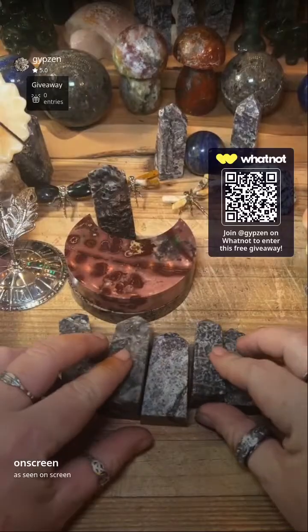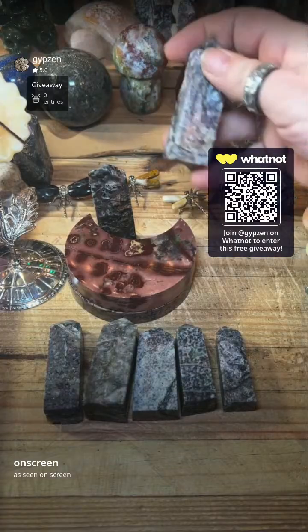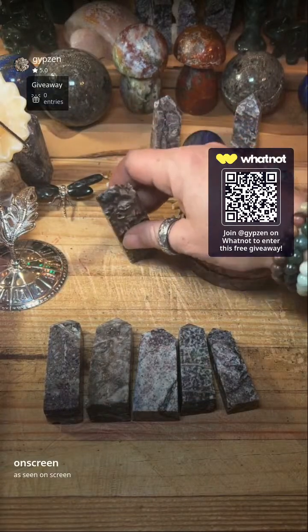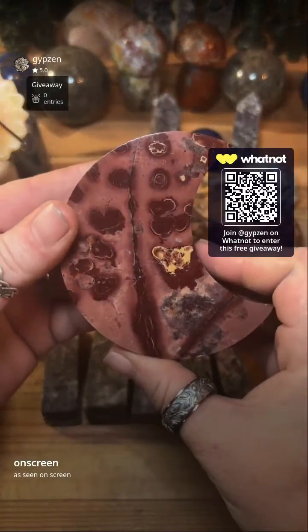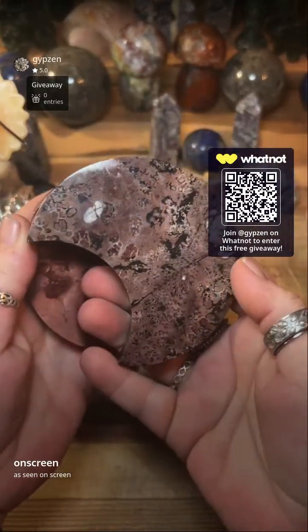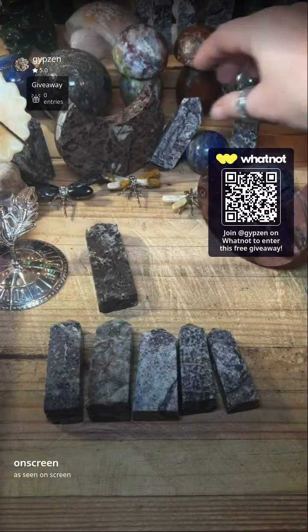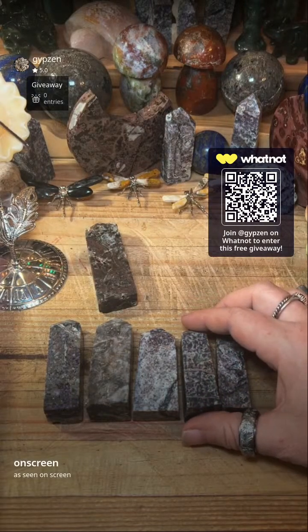I do not currently have any blue lace spheres. No. I did just order some blue lace, but I don't think I ordered any spheres. I don't think they had any. The moons are beautiful, aren't they? Picture Jasper. Picture Jasper moons. Me too. I love Jasper.